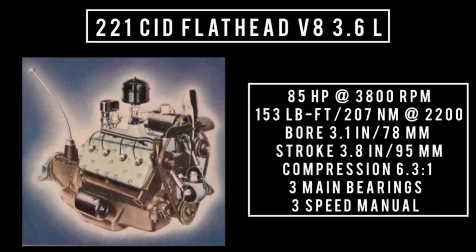Moving on to engine, only one engine on offer, 221 cubic inch displacement flathead V8, 3.6 liters. It was good for 85 horsepower at 3,800 RPM with an estimated 153 pound-feet or 207 newton meters at 2200 RPM with a bore of 3.1 inches and a stroke of 3.8 inches. Compression was 6.3 to 1 with three main bearings backed to a three-speed manual transmission.